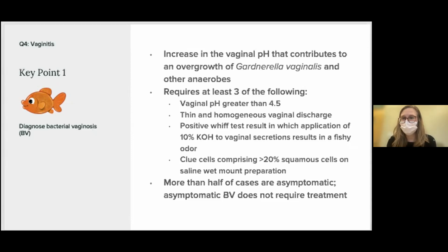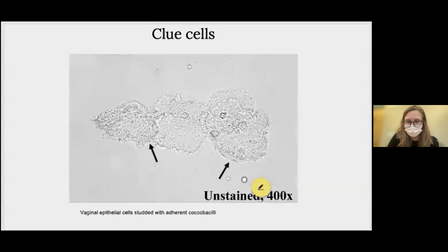We'll commonly find this on cervical cancer screening, suggestion of vaginal flora shift. And in the absence of symptoms, this is not something that needs treatment. I'll just show you a slide with clue cells here. So these are vaginal epithelial cells. You see this sort of like fried egg appearance to them.